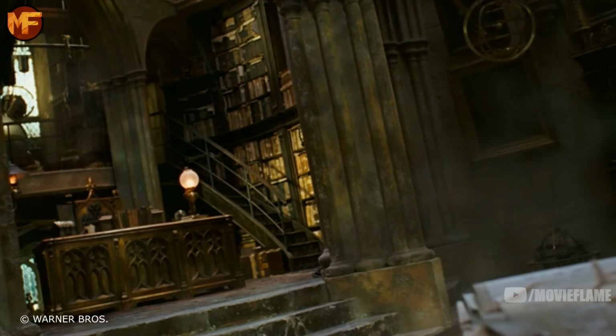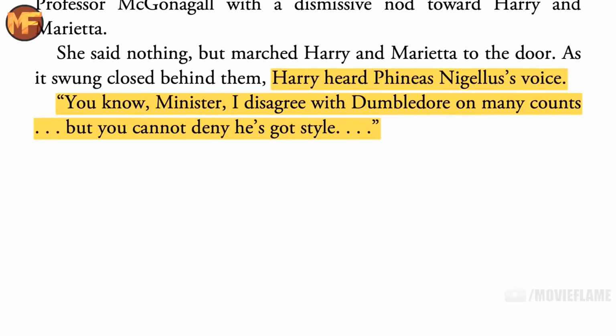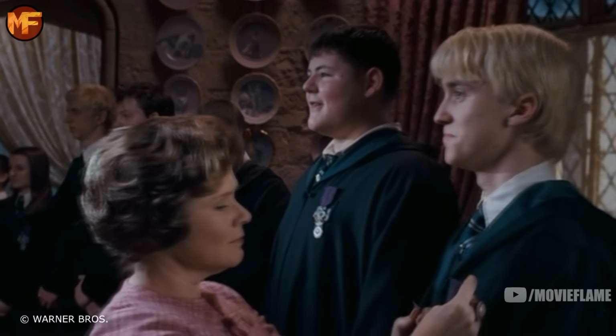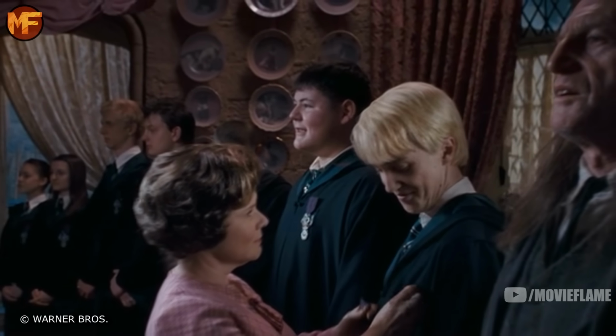After Dumbledore left in the movie, Kingsley said, "Dumbledore's got style." But this was not actually said by Kingsley in the book. This was said by the portrait of Phineas Nigellus Black instead. Following Dumbledore's departure, this is when Umbridge started the Inquisitorial Squad, which differs from the film, as this was formed much earlier, being around the same time that the DA was formed.